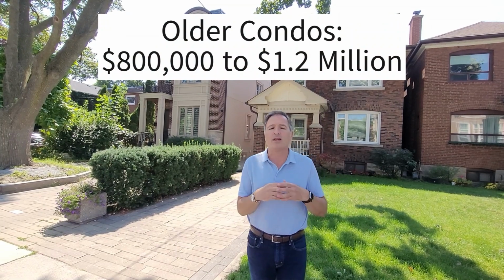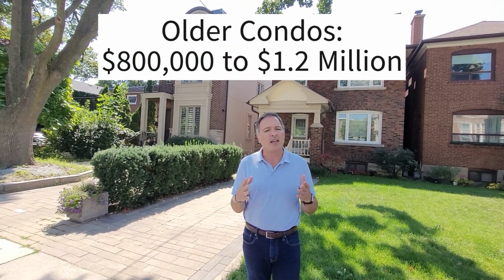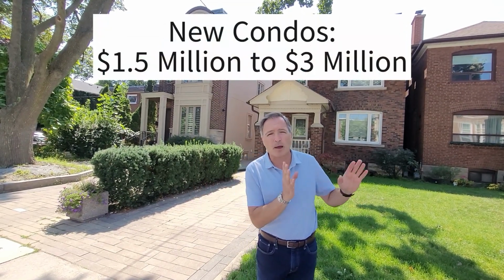And condos. There's not a lot of condos in this neighborhood, but there are some. And you're talking some of the older stuff. There's Sylvan Valley, an older property with condos, 2 bedrooms, 800 to 1.2 million, and they're starting to build some new stuff, and you can get modern stuff for $1.5 million, all the way up to $3 million.